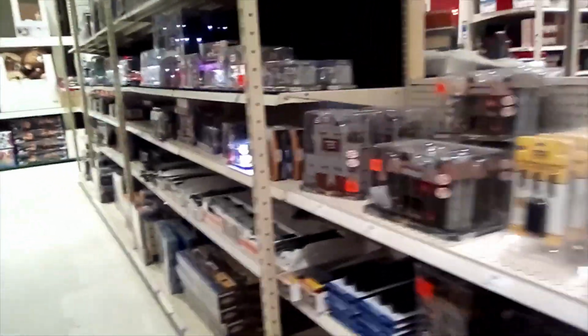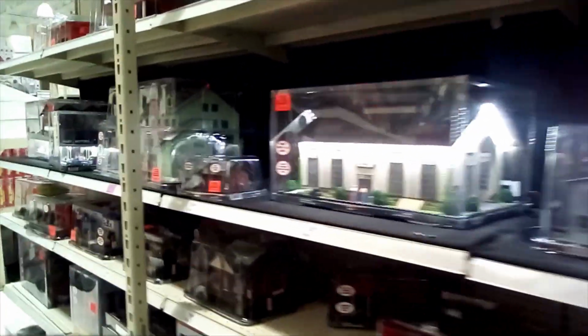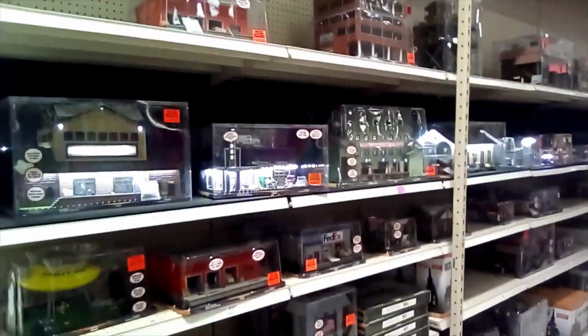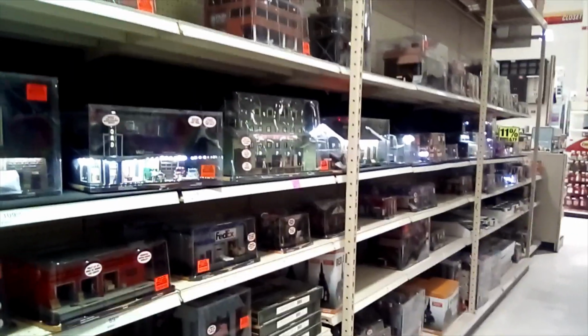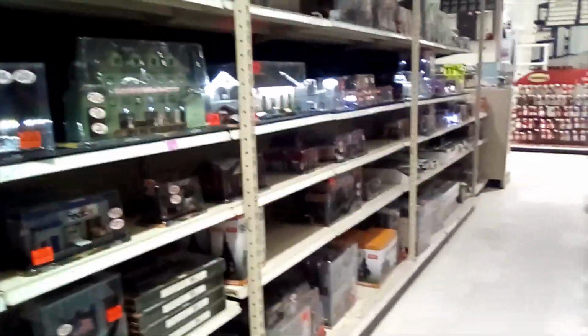So, there's your 2021 Christmas season Menards O-Gauge and HO-Gauge buildings review. I think this year is gonna be an amazing year for Menards now that they've really established themselves and proven themselves to be really serious about it, because they had that early test run of 200 Menards F3 locomotives. Now, I don't think they're going to have those ready by the end of the year if they don't have them on the shelves already.